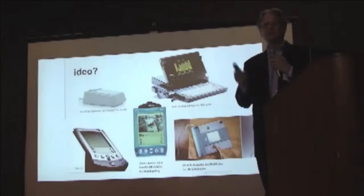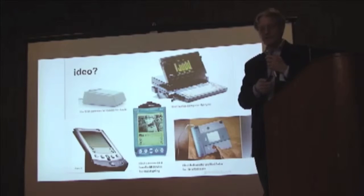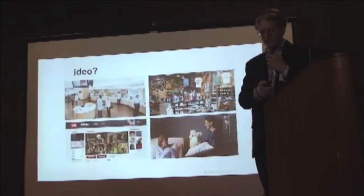So at IDEO, we've gotten to be known for doing the early and the first of many things, like the first computer mouse and the first laptop and some of the very first handhelds and the first cameras on things you hold in your hands and the first AED, and there's a big long list. That's just a few things.